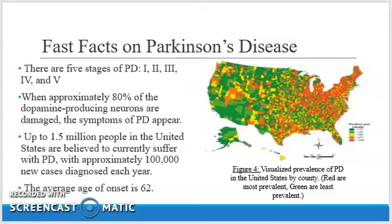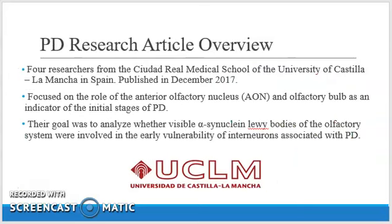And this is why typically symptoms aren't bad or even noticeable until later in the progression, such as around stage 4 or 5. As common as this is, up to 1.5 million people in the United States are believed to currently suffer with PD, with approximately 100,000 new cases of PD diagnosed each year. That prevalence can be seen in figure 4, and it shows that a lot of these cases are found on the East Coast and actually the Northeast side of America, which I thought was interesting. I also found it interesting that the average age of onset, so the average age that patients are diagnosed with Parkinson's, is 62, meaning that the disease seems to take effect much later in life for some reason.